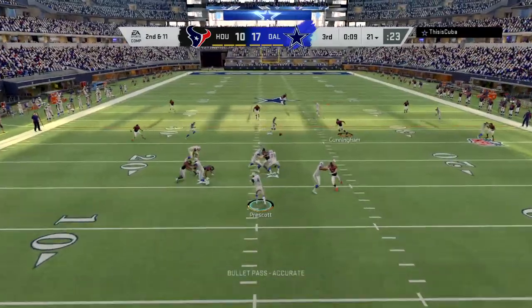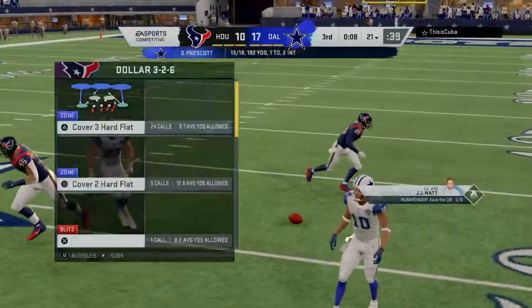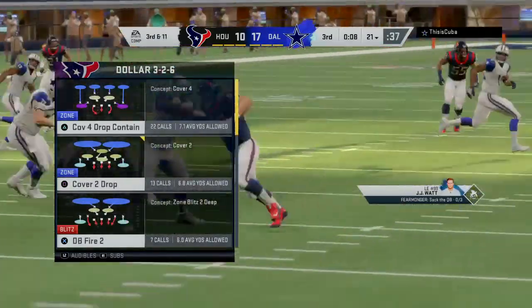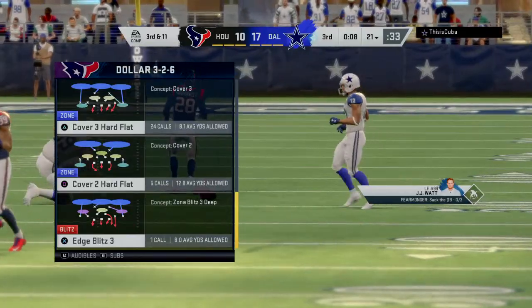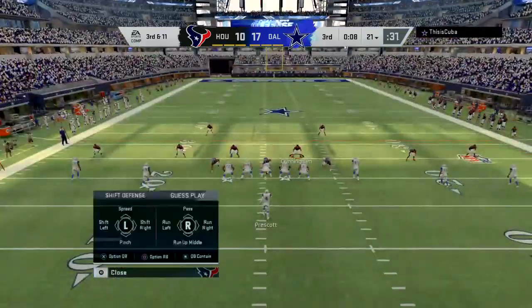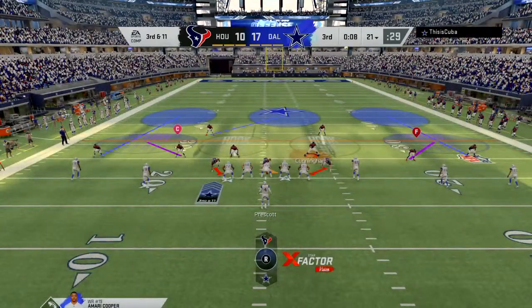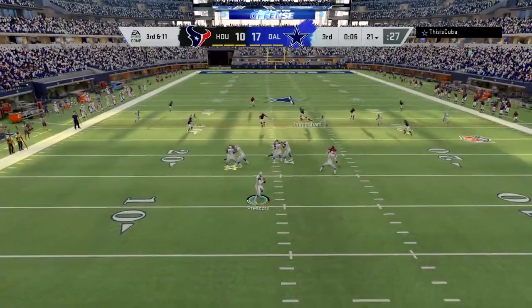To throw is Prescott. And this is going to wind up incomplete. The coverage there too strong on the deep ball, and now they face a third down. An incomplete pass on that last play, and that means they'll need to come up with something here on third down. Out of the gun, here's Prescott.